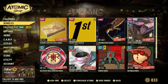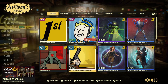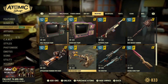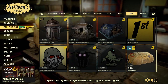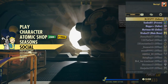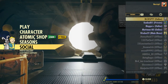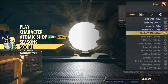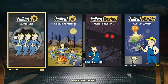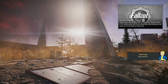Do I need to claim anything else? I don't think I have anything for Fallout First except for the free trial, which I am not going to claim on an account that I already have it. Alright. Let's go ahead and just go into the game and see what's going on. Anybody on here that we know? Black Spot is on. Map Plus. Woden is on in the main menu. I'm going to go ahead and log in just to get the weeklies so we can see what we've got.